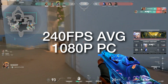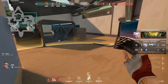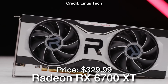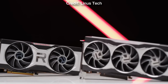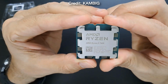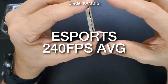With the first one we have the 240 plus FPS on average 1080p system that can also run AAA titles with no issues. This one has the Ryzen 5 7600 for the CPU and the RX 6700 XT for the GPU. Most of the times I always recommend having a better GPU and a CPU that will not bottleneck your GPU, but in this case at 1080p the CPU is more important than at any other resolution, especially if you want to play esports titles at 240 plus FPS on average.